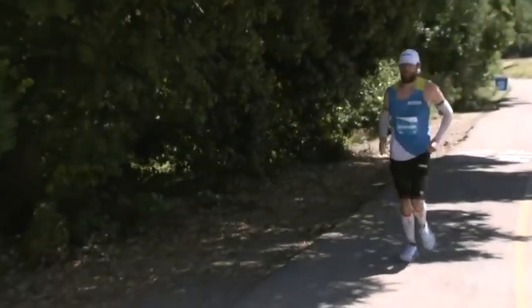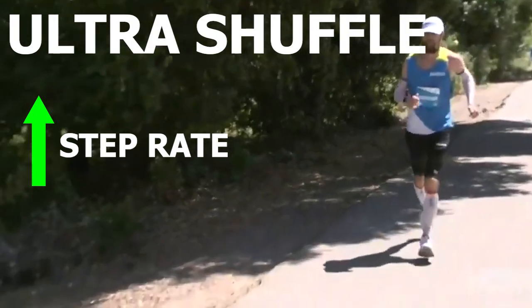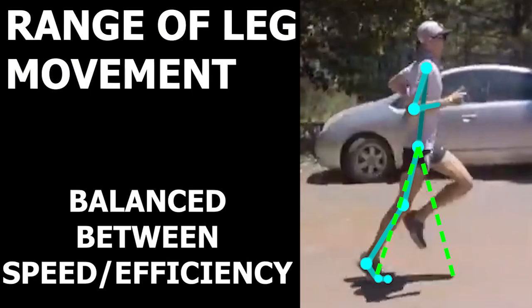This is different compared to the ultra shuffle, as that style really emphasizes step rate and is more focused on efficiency. Instead, Walmsley uses a more balanced approach between speed and efficiency. This makes sense, as his goal isn't just to finish these races, but rather break some records.